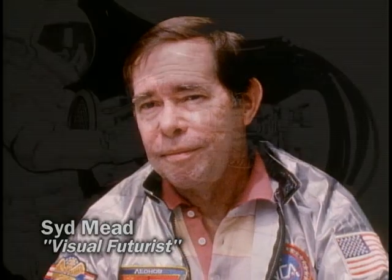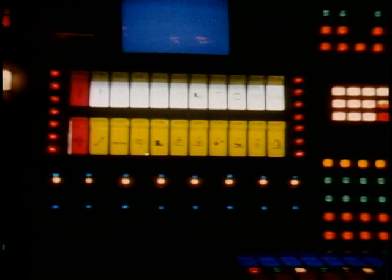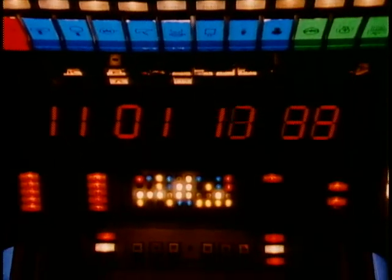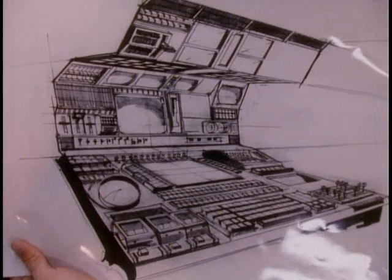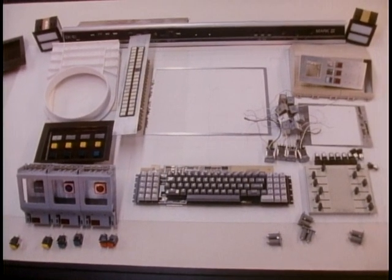Sid Mead brought his unique design talents to 2010. The hardware, the interior of the Leonov, the general technical look, very much the complex in space, minimal cost for the maximum utilitarian value. If I had to describe in one word the look of the hardware that I designed for 2010, it would be the word functional.